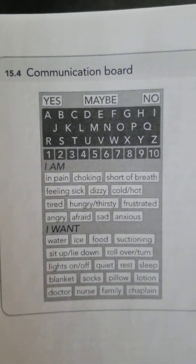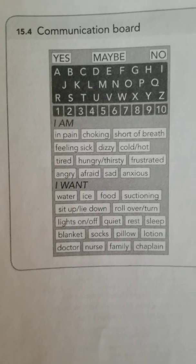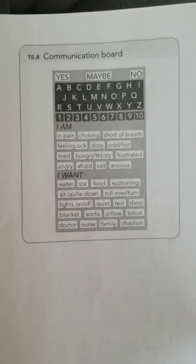Here is an example of a communication board. Yes, maybe, no. I'm in pain, choking, shortness of breath. I want water, ice. A way to communicate with stroke patients. This completes page 91 of Chapter 15, Stroke.